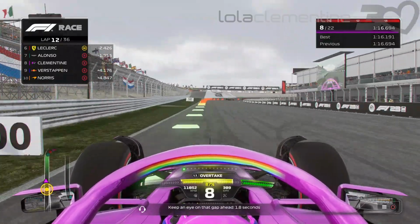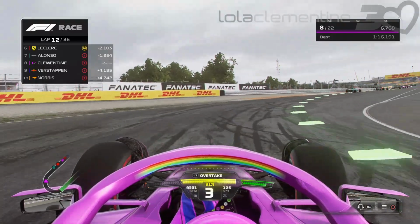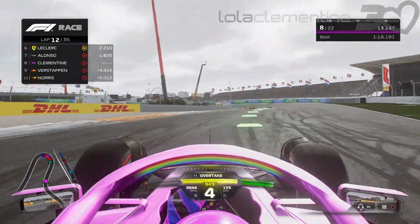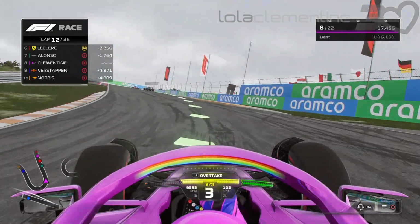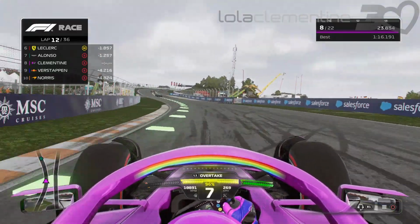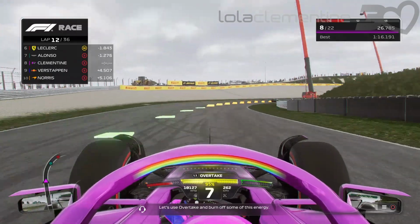Keep an eye on that gap ahead, please. 1.8 seconds. Let's use overtake and burn off some of this energy.